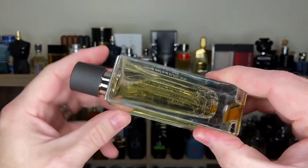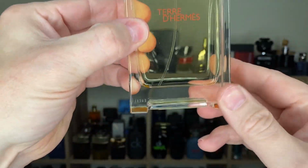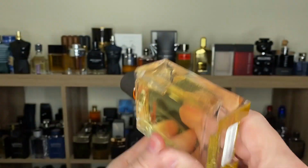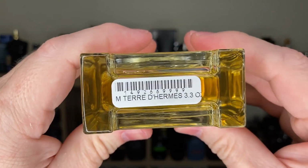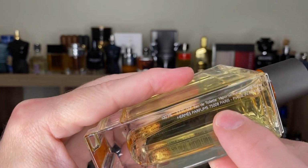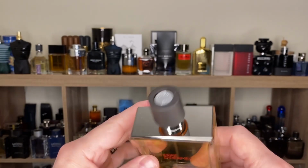Terre d'Hermès comes in a classic square bottle style, which I really like. It's got a slight indentation on the bottom of the glass that sets really well. Of course, there's the barcode as a tester, and right here, Hermès Parfums. Now there is an eau de parfum version. This is the eau de toilette version, which I actually prefer.